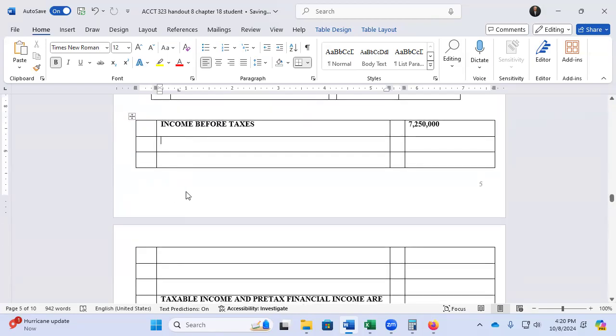Okay, so we have income before taxes, and then we have income tax expense. And so that's the $7,250,000. And in this case, because there are no changes to the deferred tax asset, we can multiply that by 40%, because that's also our taxable income, right? And so that's our current. And that comes out to 2,900,000.